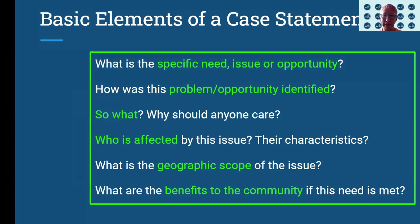Who is affected by the issue, and what are their characteristics? You're probably serving a community with potentially a diverse number of people, and so you want to be able to describe them. What are their needs? What are their experiences? What are their lives like? What is the geographic scope of the issue? Are you dealing within one small community? Is it for one organization, one school? Are you working within a county or a state geographic scope?